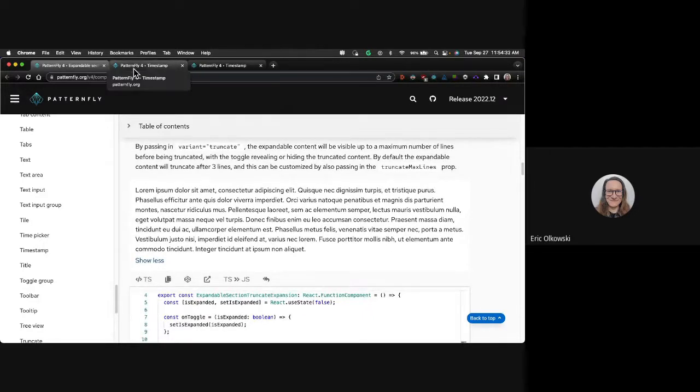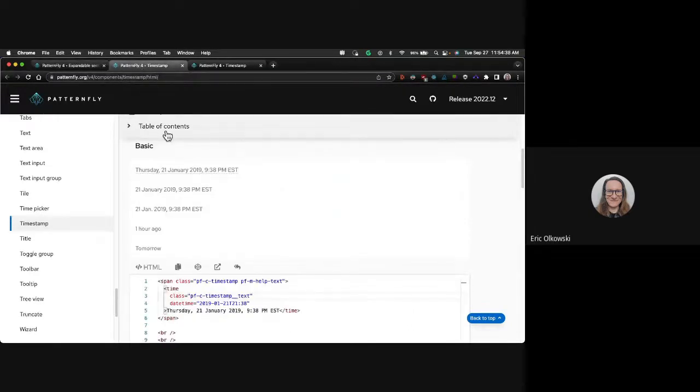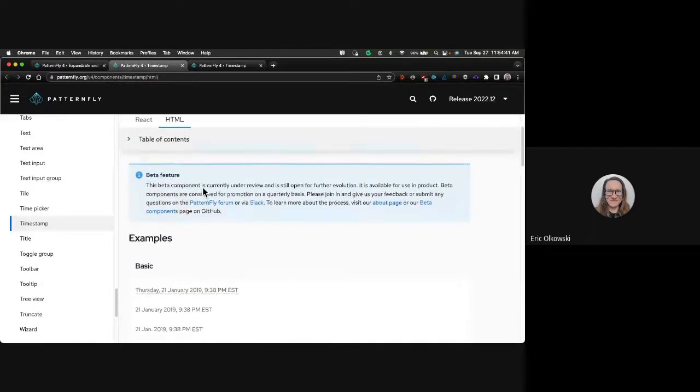And then our second update is a new component, the timestamp component. Switch over to this tab here. This is for our HTML library right here.